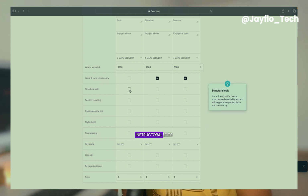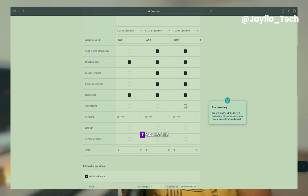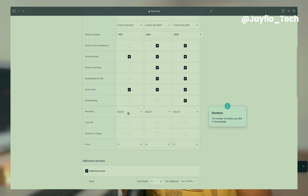So then structural edit, you can have a structural edit for everything. It depends. Section rewriting, you can write only for this and this. Only for the developmental editing, okay, this. Then style sheet, you can have for everything. Proofreading, you can have it for just the last one.